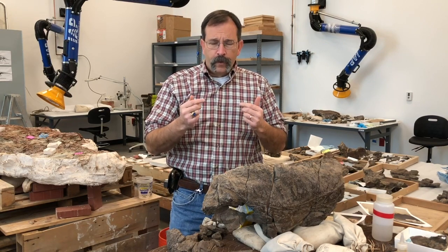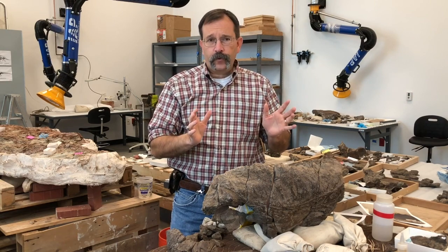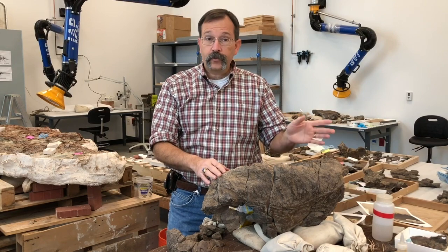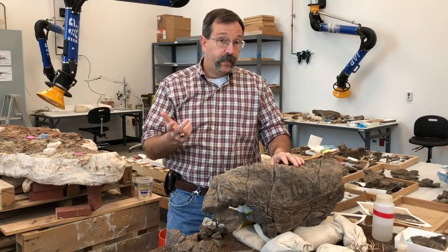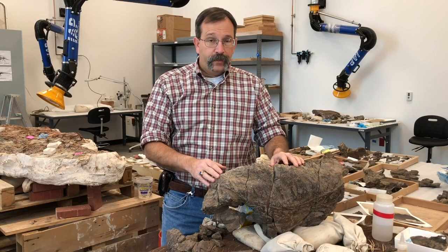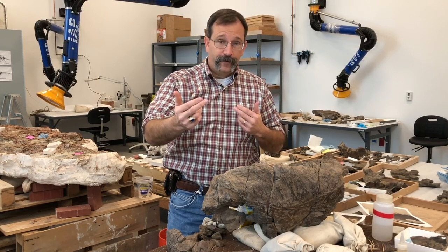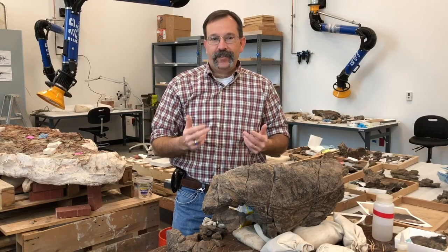Our best fossils are known from a couple of quarries, places called the Liscum Bone Bed Site and the Kikak-Tagosiak Quarry Site. These are a long way from here. I don't think a lot of people appreciate how far away this is, how far north these sites actually are.